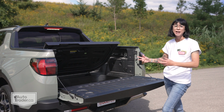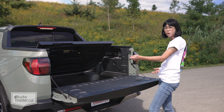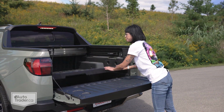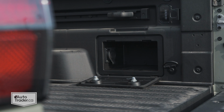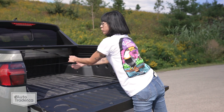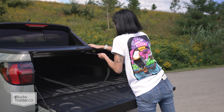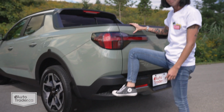So you can put a bunch of ice in it and use it like a cooler if you want, or just toss some muddy gear in there and hose it down later, which is awesome. I also really love the sidewall storage that hides an electrical outlet. And of course, there's lights and tie downs. Also, this strap to pull back the cover is fantastic. I also really like these integrated bumper steps.